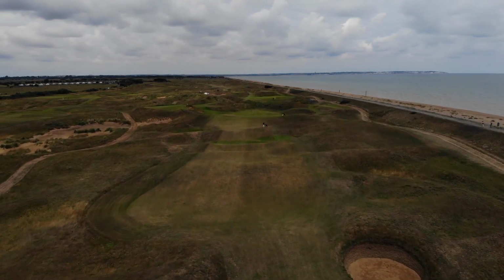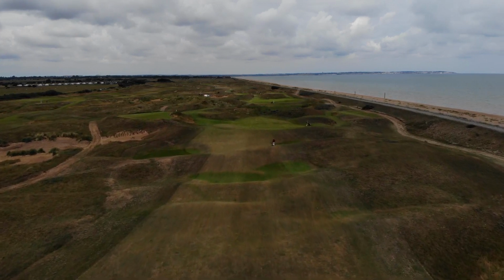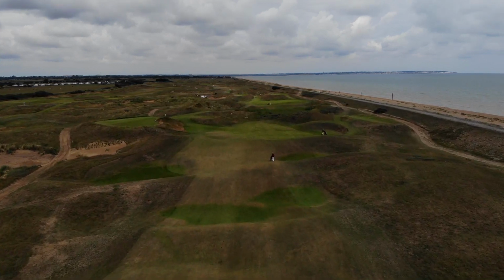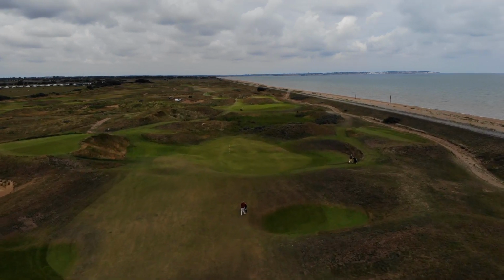We've been working hard to repair a lot of rabbit scrapes up here and covering them over with mesh so the rabbits don't dig them out again. So just these little things that can be very unsightly.